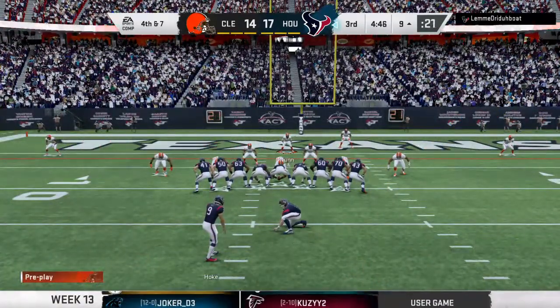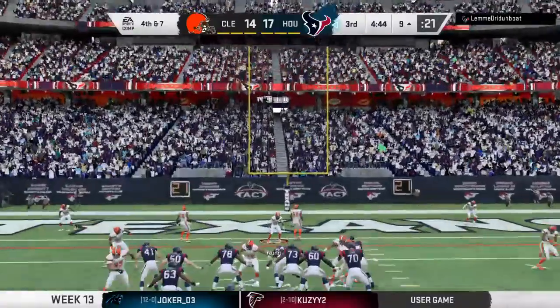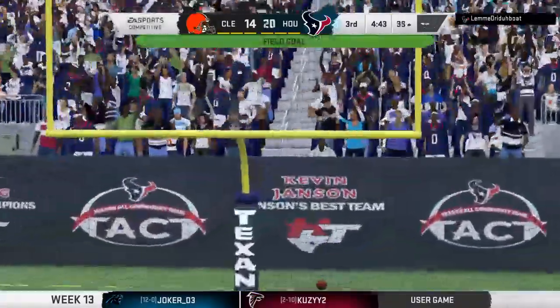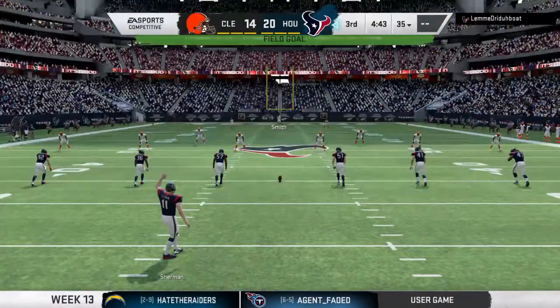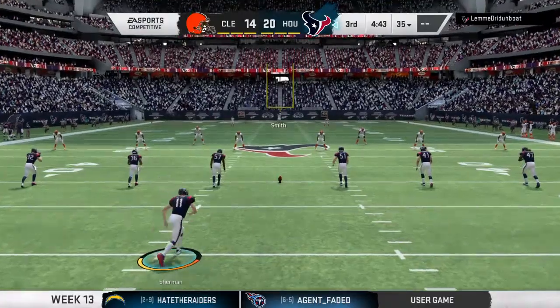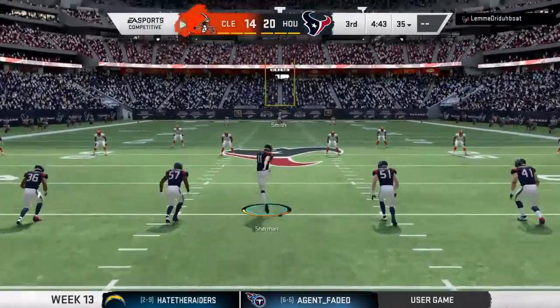This is a 26-yard attempt. And his kick here is good. And they stretch the lead to 6. It's 20-14 now. That drive took him inside the 10. Good job defensively to hold him to 3.